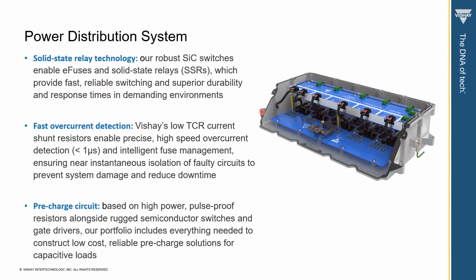Second, fast overcurrent detection. Vishay low TCR current shunt resistors enable precise, high-speed overcurrent detection, less than 1 microsecond, and intelligent fuse management, ensuring near-instant isolation of the faulty circuit to prevent system damage and reduce downtime. Number 3, pre-charge circuits based on high power, pulse-proof resistors alongside rugged semiconductor switches and gate drivers. Our portfolio includes everything needed to build a low-cost, reliable pre-charge solution for capacitive loads.